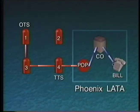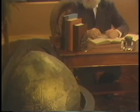The call is then forwarded to the point of presence located in Bill's LATA, where the local carrier completes the call to Bill's line. Dynamic non-hierarchical routing's flexibility enables a call to be quickly and efficiently switched between LATAs and different carriers. This program has described the boundaries and carriers that make up the public telephone network. In the next program, we'll discuss some of the services provided by the common carriers.